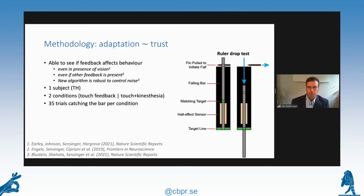The way that we did this, many of you, if you think back to your school days, probably did a ruler test where you drop a ruler and you see if you can catch it at a given length. So we had a formalized ruler drop test where subjects were asked to catch the ruler specifically at a matching target location. It was instrumented so we could quantify everything. And as I mentioned, we can use this to see if the feedback from our particular bidirectional interface was affecting behavior, even though subjects had access to vision, even though they had other feedback in their system, and using our new algorithm. For this particular metric, we were able to test it on one subject, the transhumeral subject.